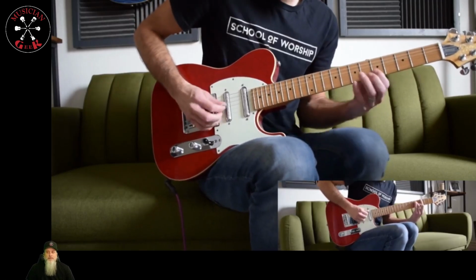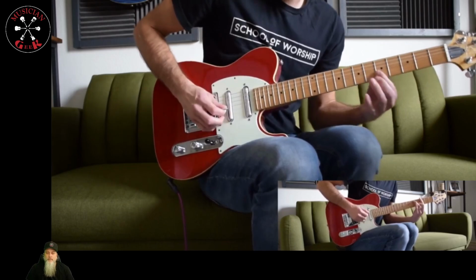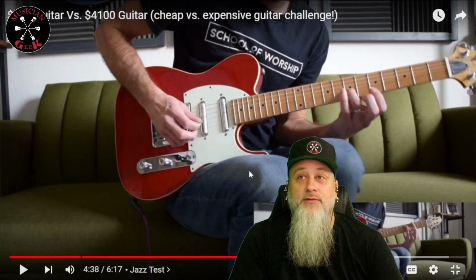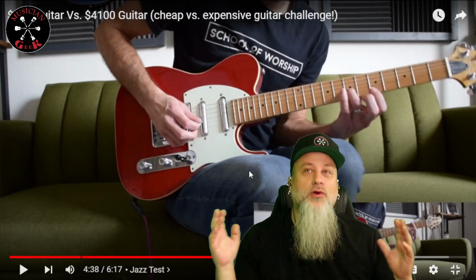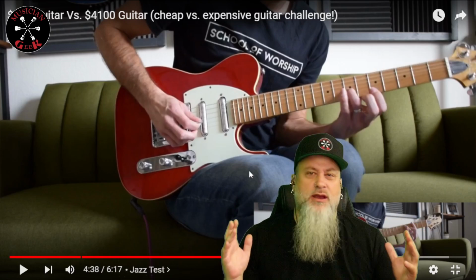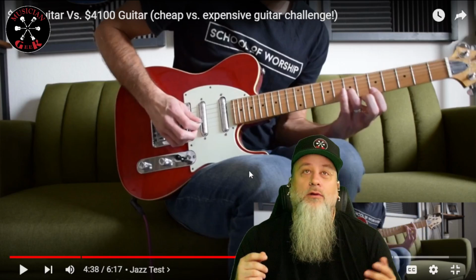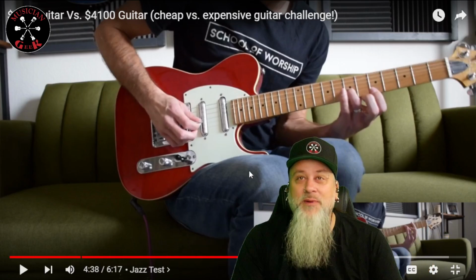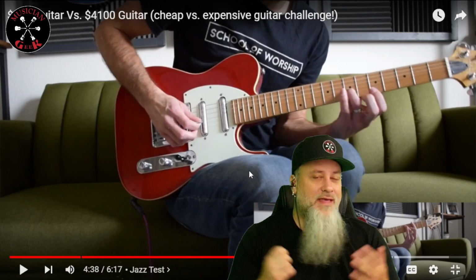There's a bit of tonal difference there. And again, whenever I am saying that there is a tonal difference, it's nothing astronomical. You can tell, but it's not like, oh my God, that Paul Reed Smith sounds 50 times better. Well, or close to 40 times better because it's 40 times more expensive, but I'm not hearing 40 times better myself.